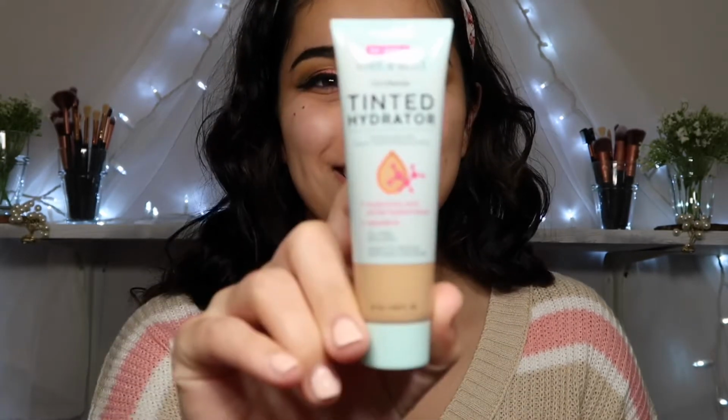So anyway, primer is done. Next we move on to foundation, and I bought this product from Target. This was $4.99. This is the new Wet n Wild Bare Focus Tinted Hydrator. This is what it looks like.